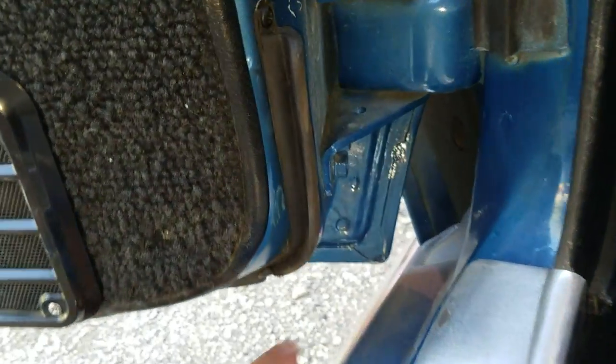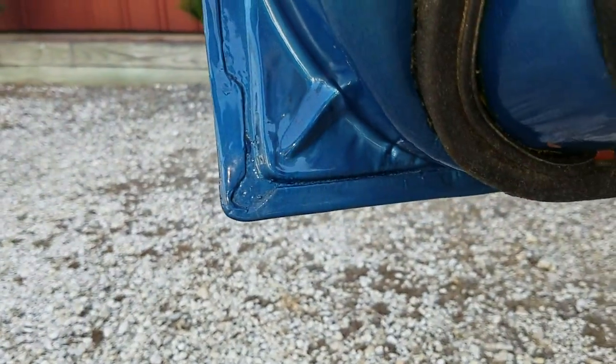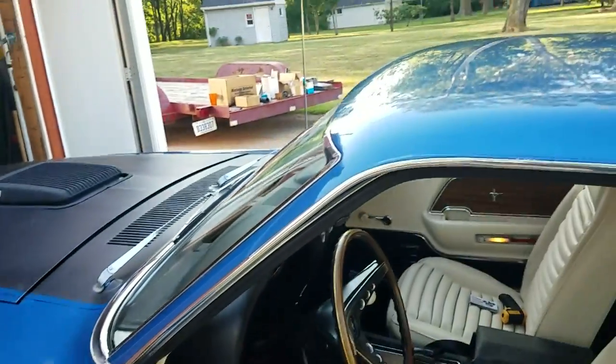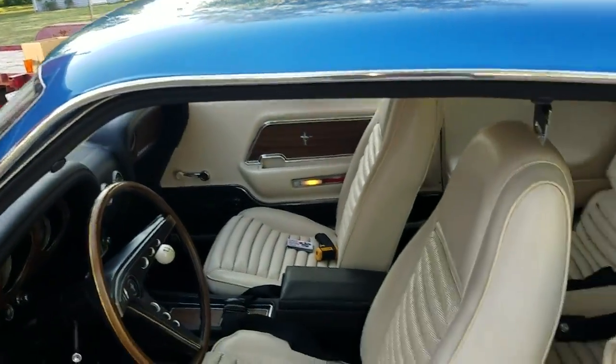Door hinges do not appear to have ever been rebushed. Bottoms of the door corners are just really clean. Skin lips look great. As you can see, both doors look just like that. And when we lift up on the door, the whole car moves. So no sag noted.